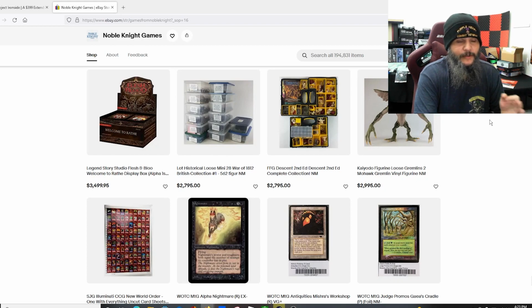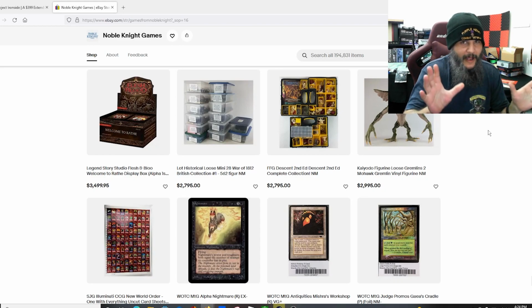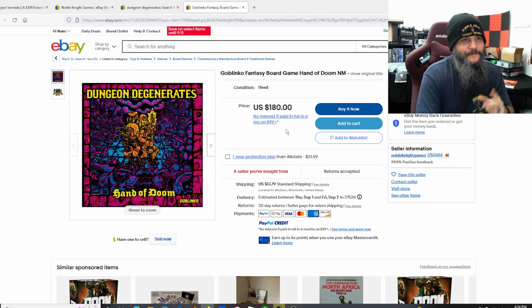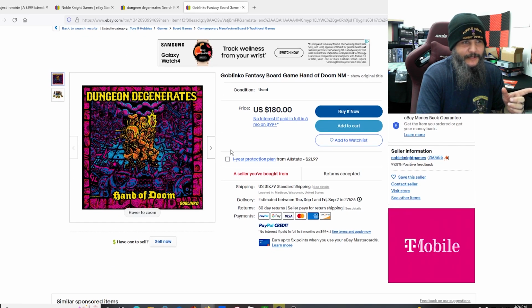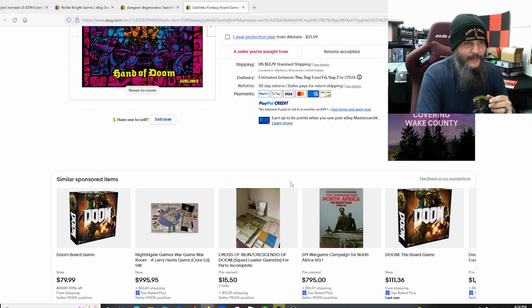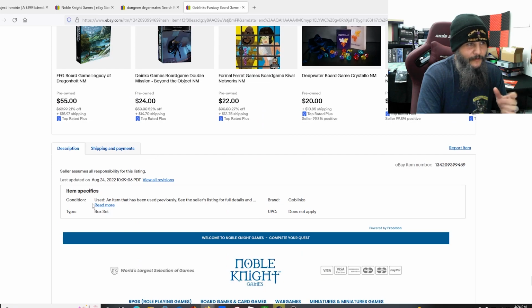They charge through the nose. A lot of times it's shady on how they charge it through the nose. What made me want to film this, and I'll have to see if I can find it on here, was the fact that they were selling a game called Degenerates, and it was a used copy. They had it listed as near mint, and they're selling it for $180, even though it can be bought brand new, shrink wrapped from the company for $90. Okay, here it is. I actually went and pulled it up real quick because I'm gonna show some other stuff on their site. But US price, $180. Buy it now, add to cart, do all that. And where's the description? Because I usually use my phone for this.